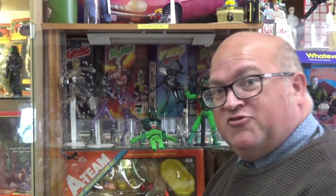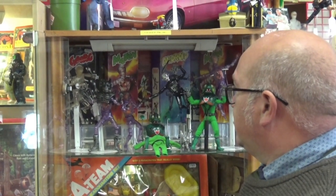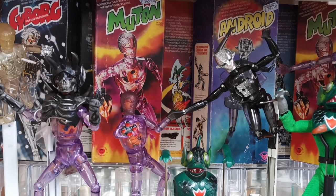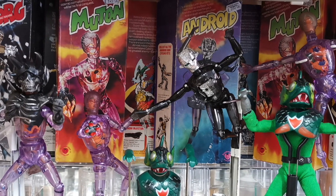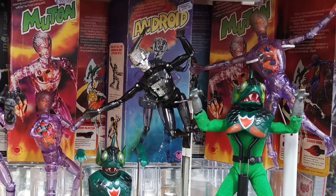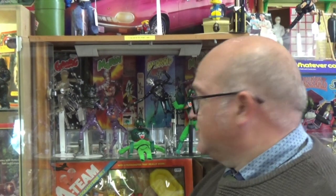Here we have the Dennis Fisher range of toys, Cyborg, Mutant and Android. These are sort of the granddaddy for the Micronauts. Originally brought over from Japan, they were a Henshin Cyborg over there, and they were so cool that they went, we need them for the European and American market. And here we have the British manufacturer Dennis Fisher who took them on. And they're brilliant, they're great toys.